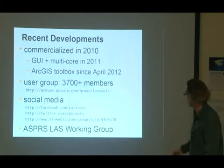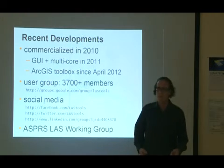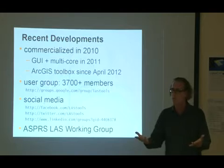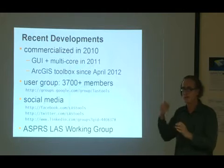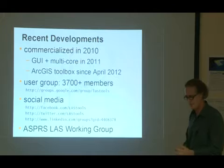And also on Facebook, if you go to the LAStools Facebook page, for example, you'll see the group I was with in Pondicherry just last week. It's a bit of a more social side of LAStools, not so serious.